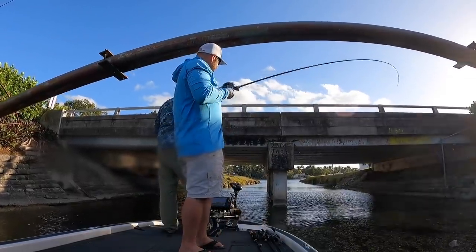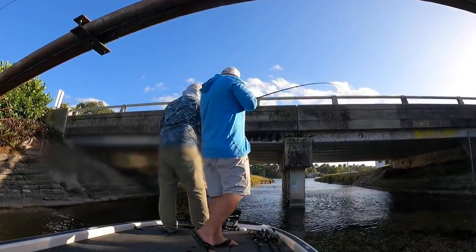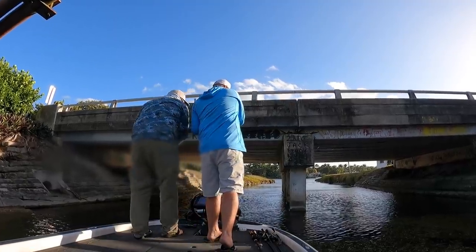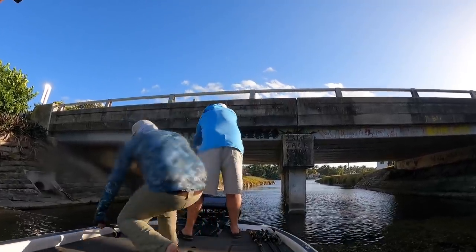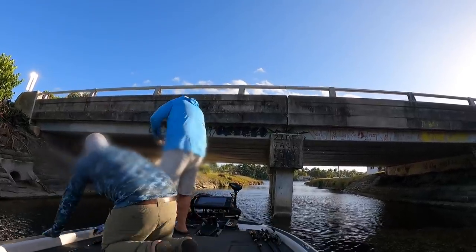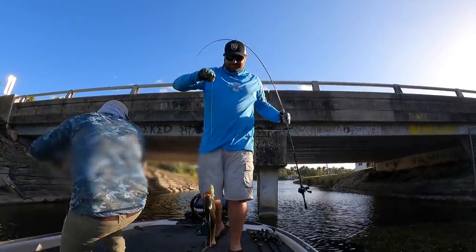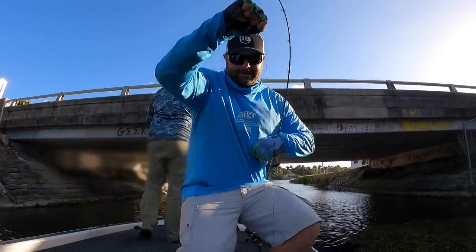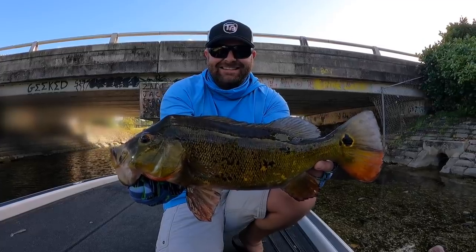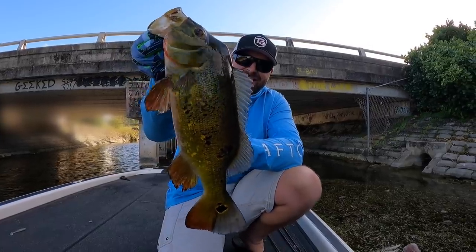So once that wind started laying down, and that light started getting lower, we started playing more with the reaction baits, the topwater baits, and it just got better and better. I got it. I apologize if there's any graffiti that little munch might have left in there. Nice, pea.